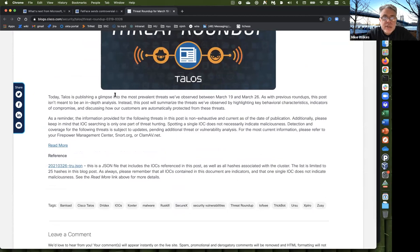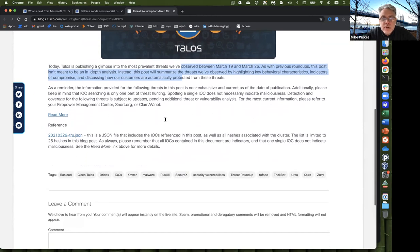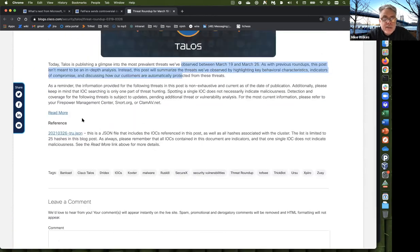Today, Talos is publishing a glimpse into the most prevalent threats we've observed. As with previous roundups, this post isn't meant to be in-depth. It's meant to be read quickly, potentially over a cup of coffee. And down here, it's done, right? And so where's the thing? Well, I guess the thing is this: Read more. Threat roundup.